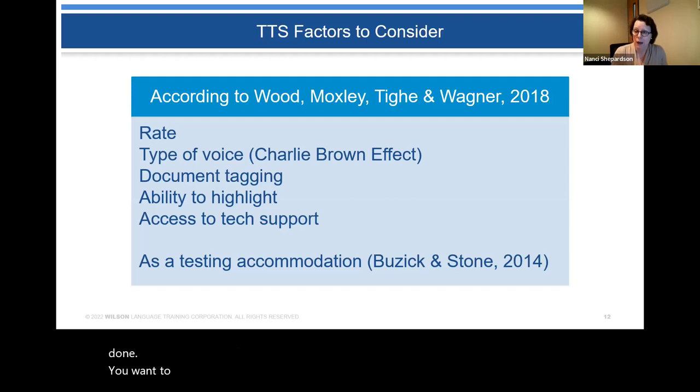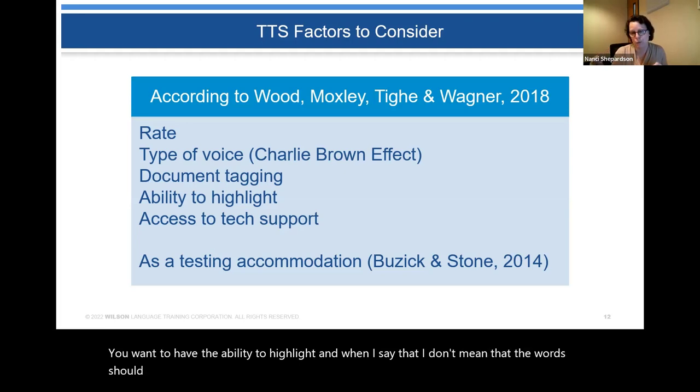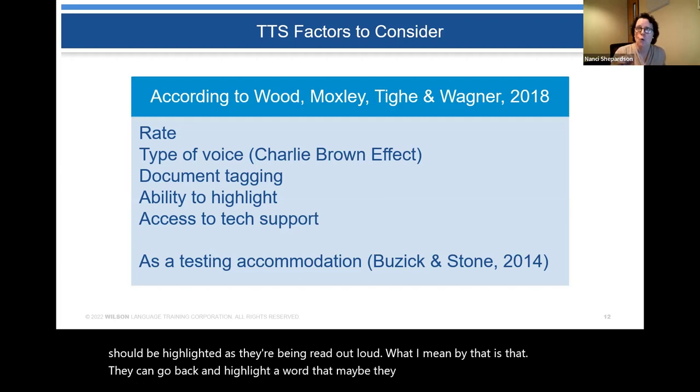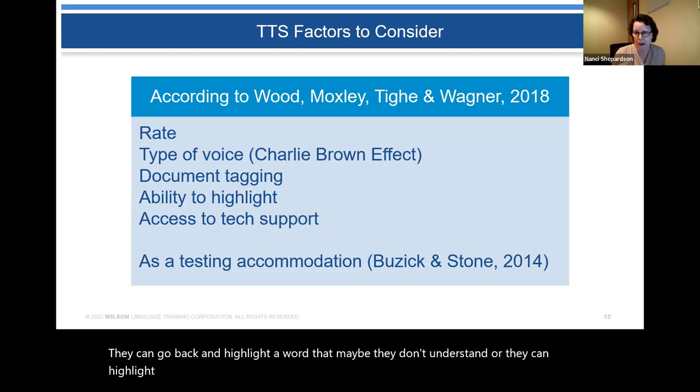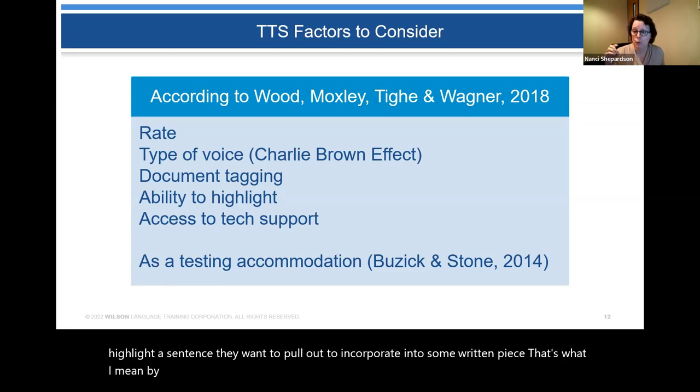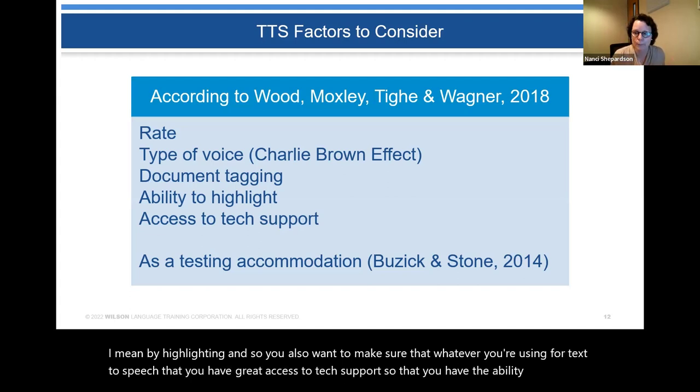You want to have the ability to highlight. And when I say that, I don't mean that the words should be highlighted as they're being read out loud. What I mean by that is that they can go back and highlight a word that maybe they don't understand, or they can highlight a passage that they want to talk about with the teacher later, or they may want to highlight a sentence they want to pull out to incorporate into some written piece. That's what I mean by highlighting. And so you also want to make sure that whatever you're using for text-to-speech, you have great access to tech support so that you have the ability to troubleshoot with no problem.